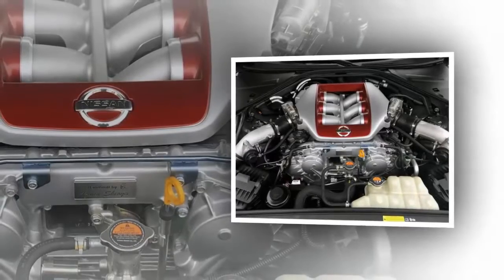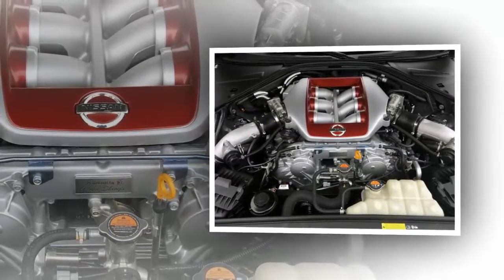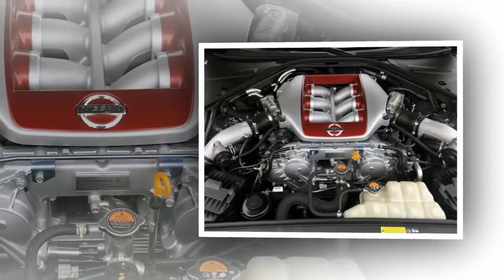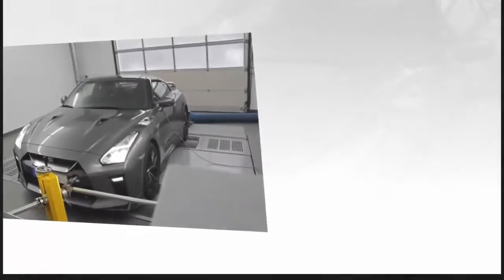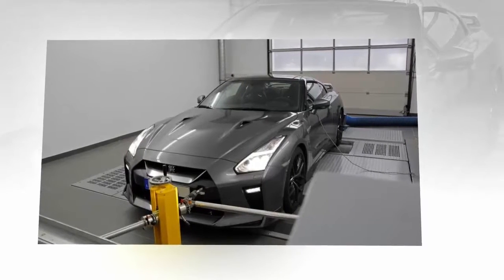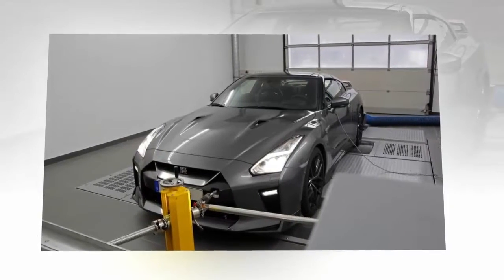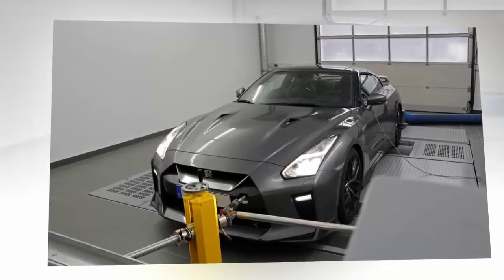What you stand to get instead is a subtle engine upgrade that is achieved by the tuner's Evox chip tuning box. These upgrades are mostly of the software variety, and the result is evident as Alpha N Performance only gets to squeeze out an extra 60 horsepower out of the V6 engine. The result is a total output of 630 horsepower and 620 pound-feet of torque.